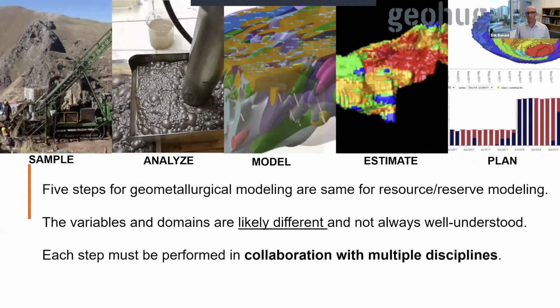And these five steps, from a high level, are really no different from what you would do for a resource and a reserve model: sample, analyze, model, estimate, and then come up with a plan, right? Unlike what you typically do in a lot of operations, where you're focused on a grade variable or a particular mineral, the geometallurgy variables and domains usually are very different. And usually they're not that well understood, right?